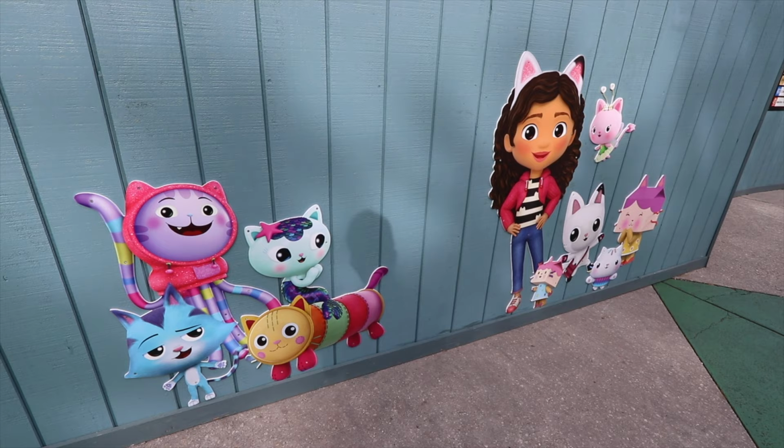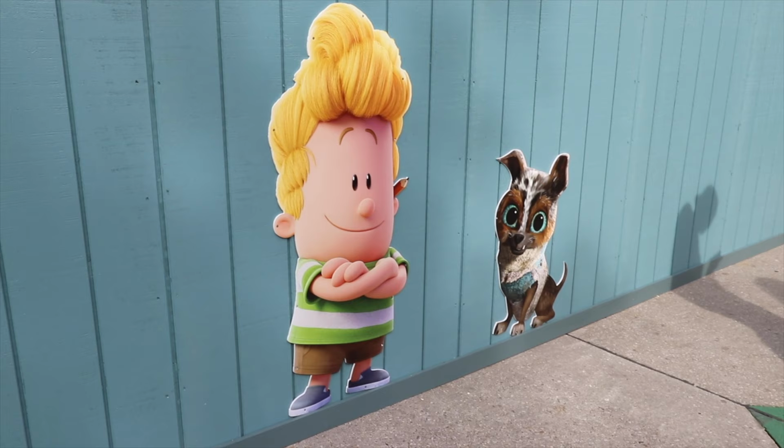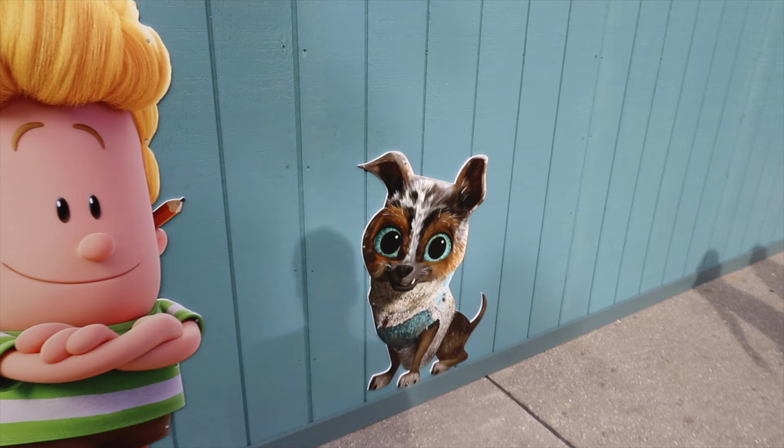Is this like little kid DreamWorks? What's going on over here? There's some little kitty mermaid. And then this girl. Maybe one of the characters from the Captain Underpants film. Little Perrito right here. Little tummy rub right there. Again, if you have not seen Puss in Boots, The Last Wish, missing out. You need to go see it.